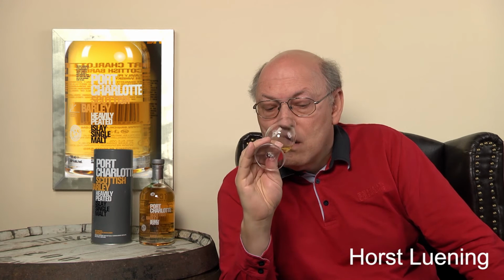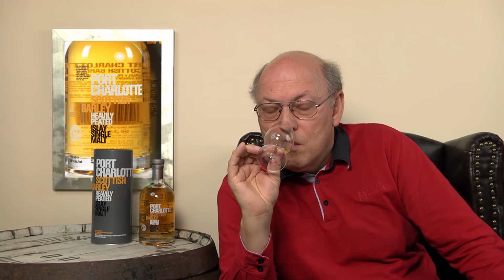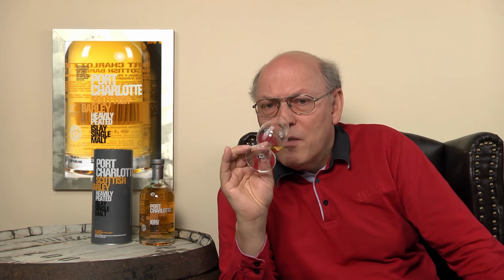And it's uncolored, quite dark, so it should be older than 5 or 6 or 7 years. I'm missing the typical sherry fruits, so there will be no sherry cask in it. The smoke is covering really everything.